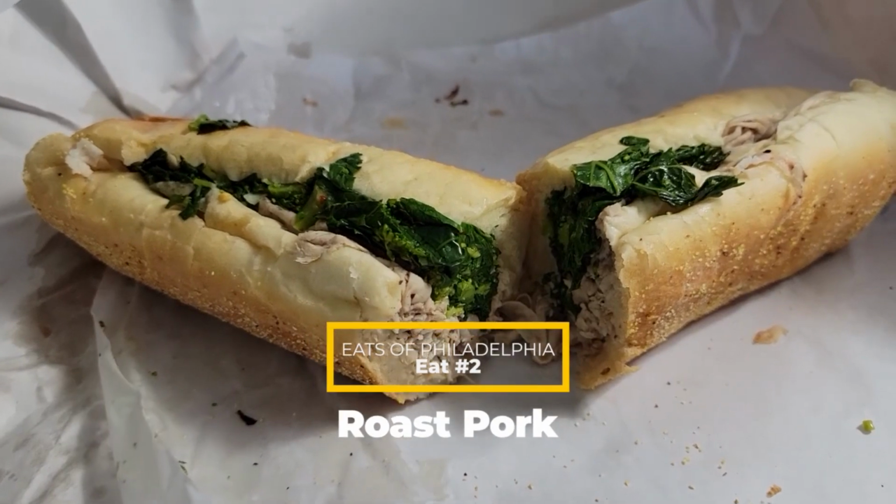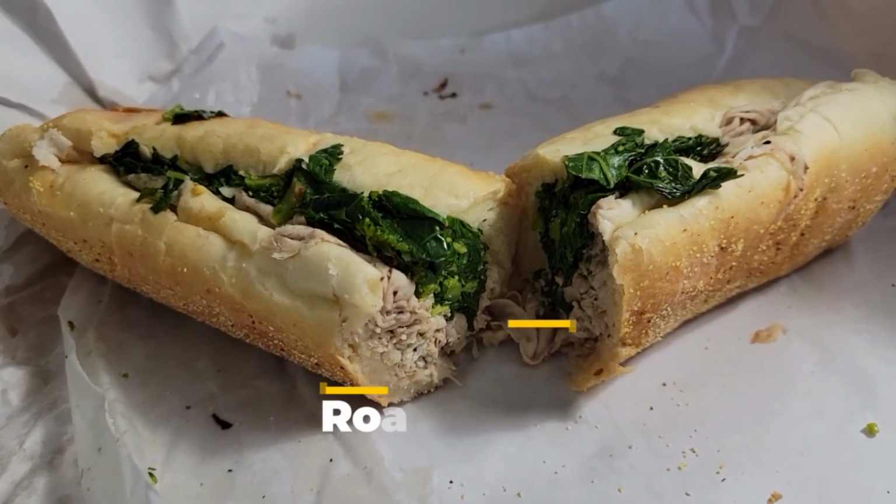But I'll be honest with you, Philly cheesesteak isn't my favorite sandwich to have when I come here to Philadelphia. My favorite hoagie, my favorite sandwich, however you want to call it, is the roast pork. If you're at Reading Terminal Market, go and get yourself a roast pork sandwich there with broccoli rabe on top. It's a little bit garlicky, it's a little bit tasty, it's a little bit wet in the bread.